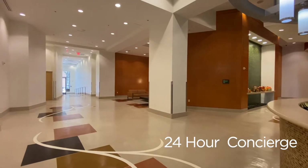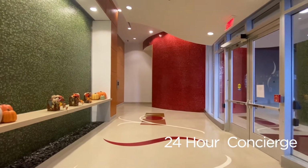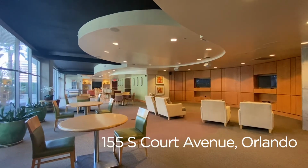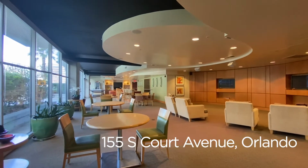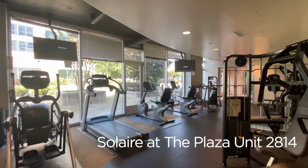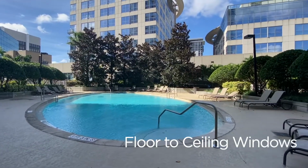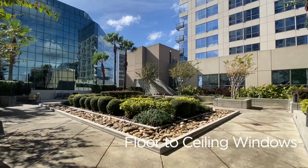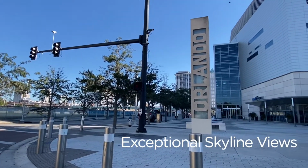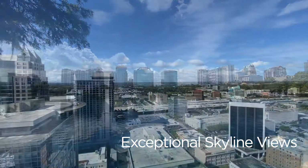The Solaire is the epitome of modern luxury, with sublime finishes inside, impeccable around-the-clock service, and the best of the city at your doorstep. The wide-ranging amenities are found on the 10th floor. Host an event or unwind in the lounge, get in a great workout at the gym, or catch some sunshine at the pool. The downtown movie theater is right in the building, only steps away from the Dr. Phillips Performing Arts Center, Amway Center, art galleries, Lake Eola, and plenty of great restaurants.